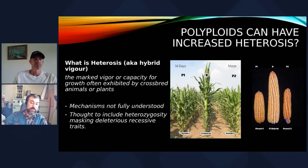Normally when we make a cross between two things, if you have a tall person and a short person, you would expect the children to be sort of in between the two parents. But if hybrid vigor is there, then the child would be taller than either of the parents. That's essentially what's going on. The mechanism of this is not fully understood. You can read whole papers and special editions and probably books about the mechanism behind this, and we still don't really know.